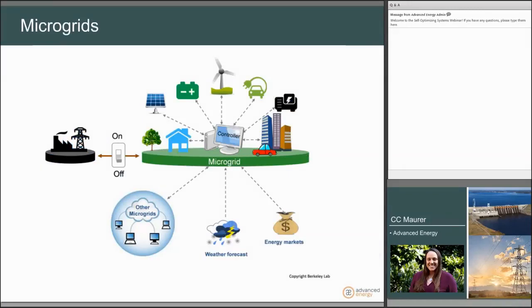And then last month, we talked about microgrids. We defined microgrids as a series of interconnected loads and distributed energy generation with the ability to island or disconnect from the main utility grid. While currently microgrids are being deployed as pilot projects and at some critical sites, the utility grid of the future that has more distributed renewable energy will essentially be a series of interconnected microgrids.